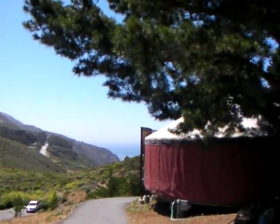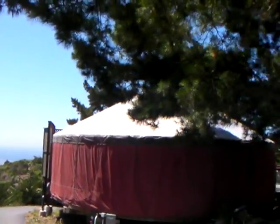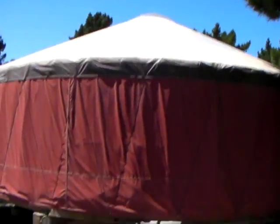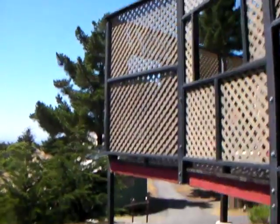And I'm walking over here to one of the yurts that we're going to check out. It's kind of what they look like on the outside. They're pretty big, about 25 feet in diameter. Pretty huge.